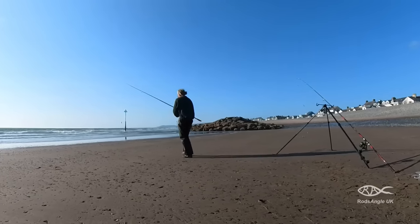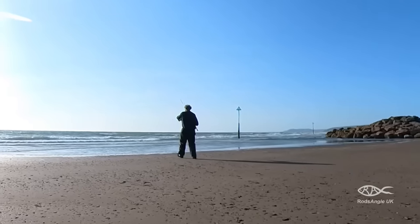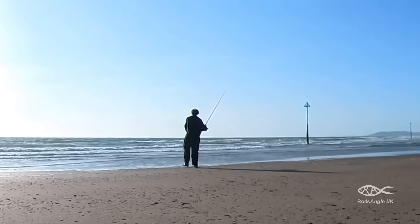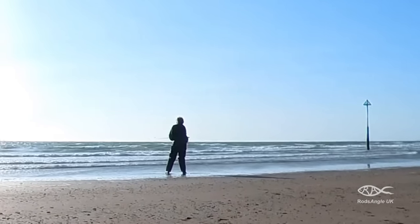I've got here a bit late for the first session, and the tide's already coming in. Apparently, you're more likely to catch the small-eyed rays and turbot at low water, with the prime time being the first 2 hours of a flood. You're fishing onto sand on this shallow surf beach.